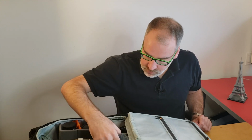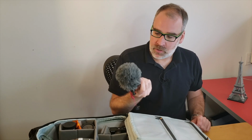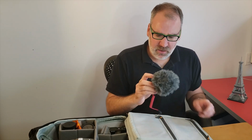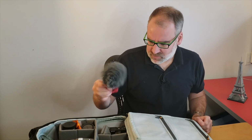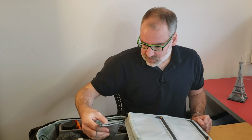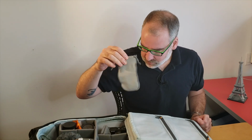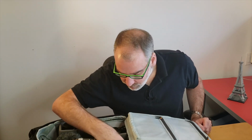And then I also have a mic that will go on to the A7 III. It'll plug in. This one's a Rode video mic. I don't actually use this one that often. I have a lav mic now, so this one's just still in there. And other than that, just some little extra tools, Allen wrenches for the tripod, just so you can tighten everything up if need be when you're on the road.